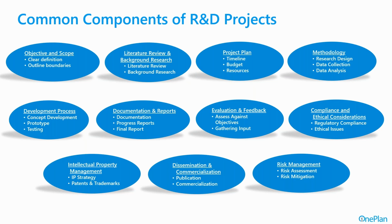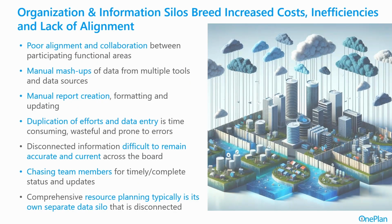So just some ideas on the components of things that have to be factored in when you're building R&D projects and the plans for those projects. Now, because we have internal and external partners, silos in different parts of cross-functional organizations that are involved in these things, these types of silos can breed increased cost and inefficiencies and a lack of alignment. And poor alignment and collaboration between functional areas can lead to less than optimal results.